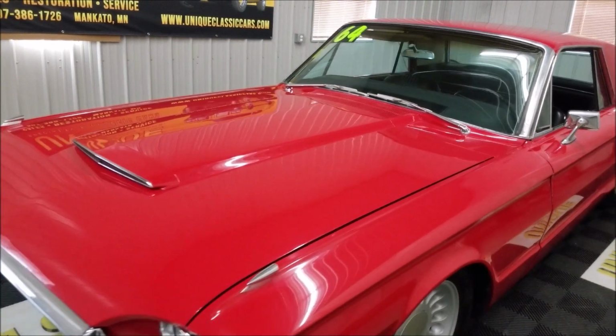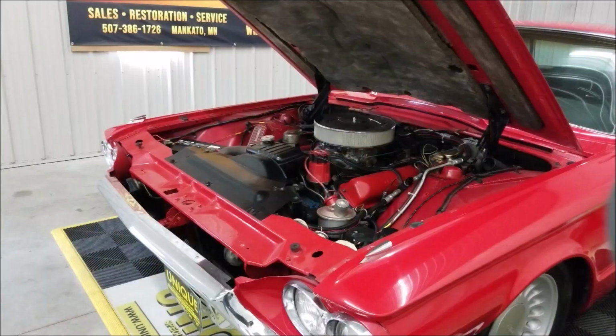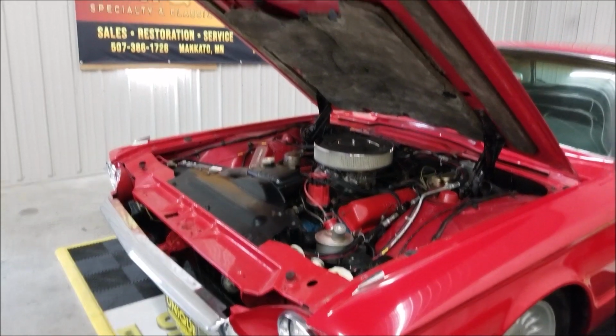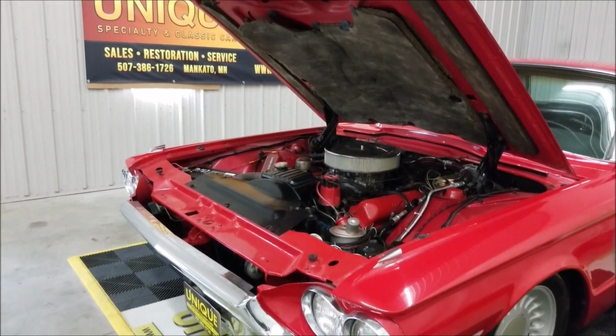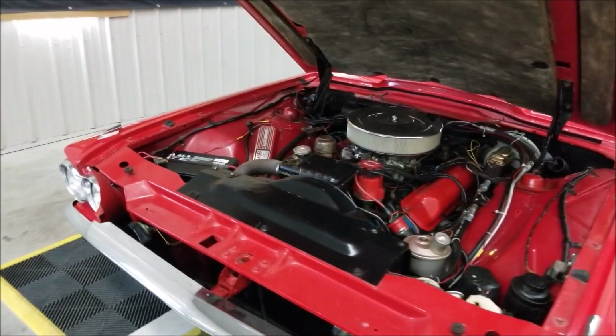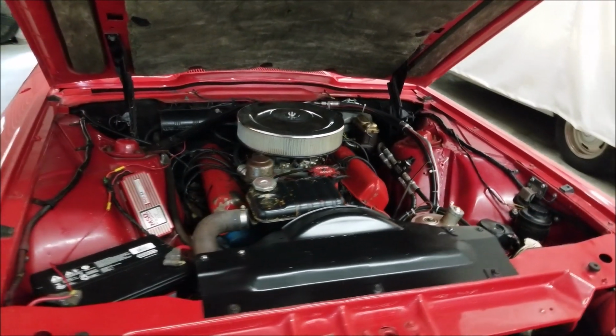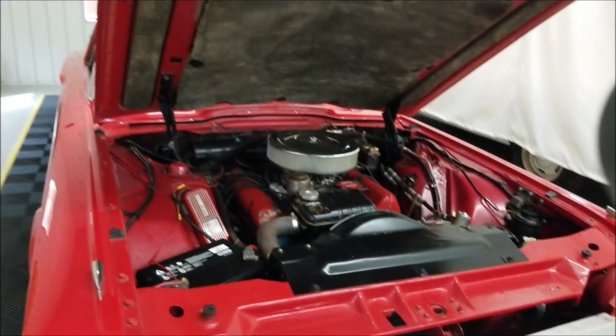I'm going to go ahead and pop the hood for you. You can take a look underneath that, so I'll pause the video a second. All right, here you go underneath the hood. We've got the 390, like I said, MSD ignition, power steering, power brakes. Nice little rumble out of that.